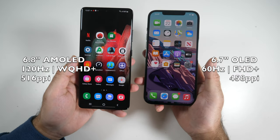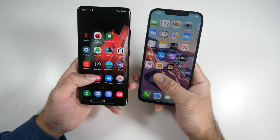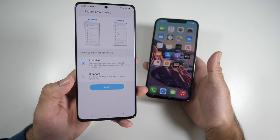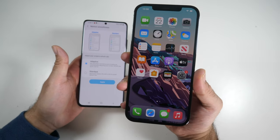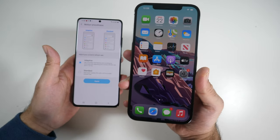Now, to be completely honest, both displays look impressive in practical use. I've been using both of these phones for many days. But I like how you have the option to customize the refresh rate and resolution on the S21 Ultra, whereas the 12 Pro Max's display is completely fixed and you cannot change things apart from magnification of icons.